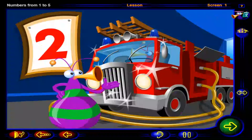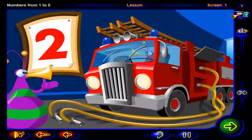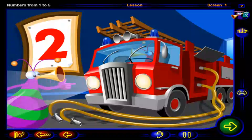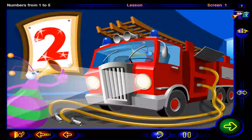One shiny red fire truck with, how many headlights? Click on the headlights to count them. One. Two. Two bright headlights.